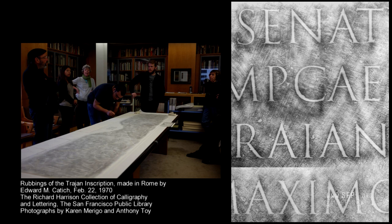The extended program of Type at Cooper West came for a field trip to special collections here. They're looking at a rubbing of the Trajan inscription on the table, which was done by Father Edward Kaddish. And on the right, you can see a detail of that rubbing.